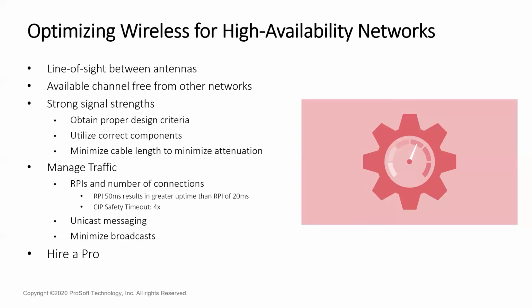And lastly, some of this stuff can get a little complicated, but you can hire a pro. And the good news is our team at ProSoft has a team of field application engineers that can help with all this. They're a great team, great resource.